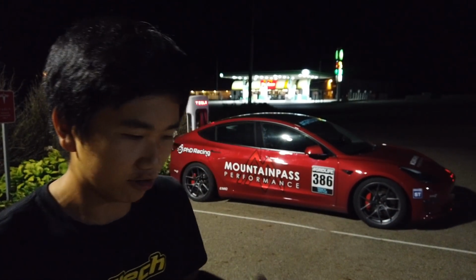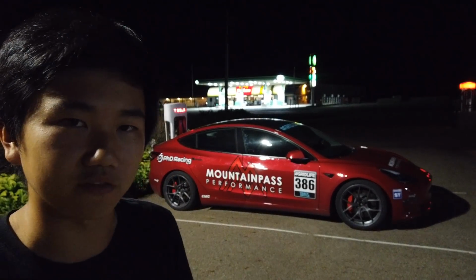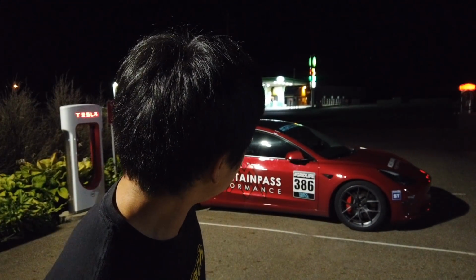But we did find an RV plug at the track. Yeah, there's an RV plug at the track for 50 amps, I think. So tomorrow we'll look into that as a charging option trackside, see how that really affects our weekend and how we can utilize it to the best of our abilities.